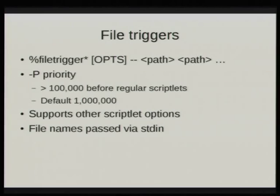But maybe if you're that core, maybe you can do without file triggers. I don't know. Maybe you have other things to do. But for those cases, you will need Lua. All those other scriptlet things still apply. So that and Lua scripting is basically one of those other things.